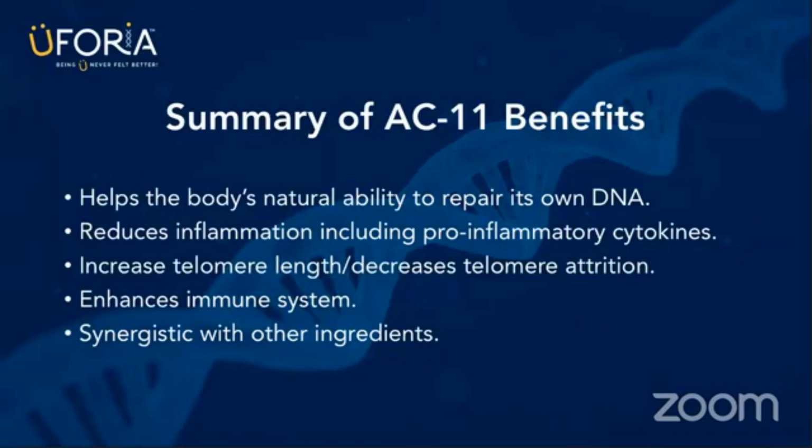Thank you. Well, Mr. Williams, quite an ingredient, and we know that the chat's lighting up saying, can you believe all this with the AC-11? And this is just one ingredient in our incredible pre-nutrition.